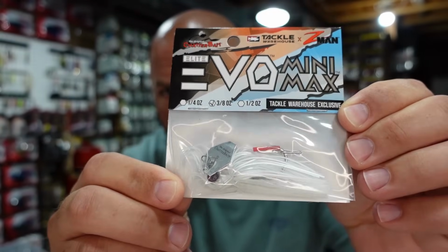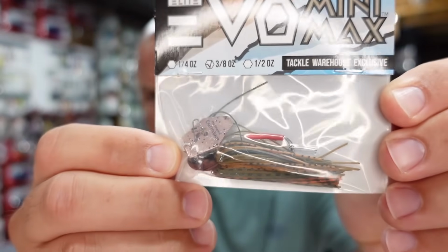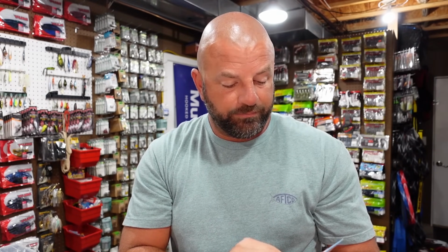We'll take out one of the quarters. White, we got probably bluegill, I'd imagine. Bama craw. So bluegill imitator. Guess it could be a craw imitator, but to me, it kind of looks like a bluegill. And then, of course, black and blue. This is the Tackle Warehouse black and blue.